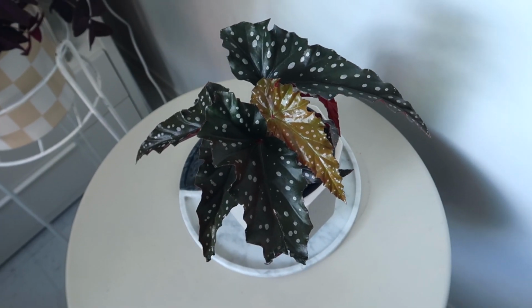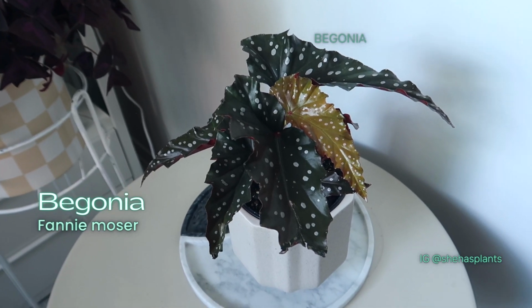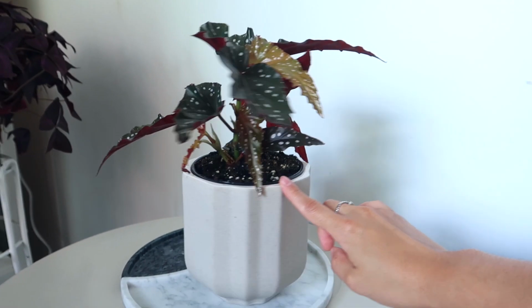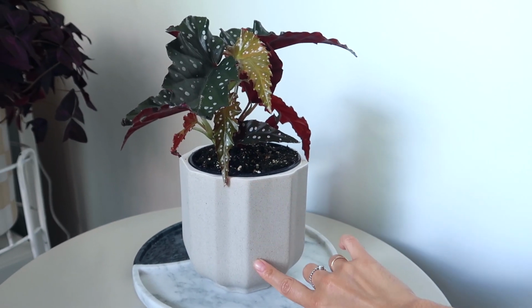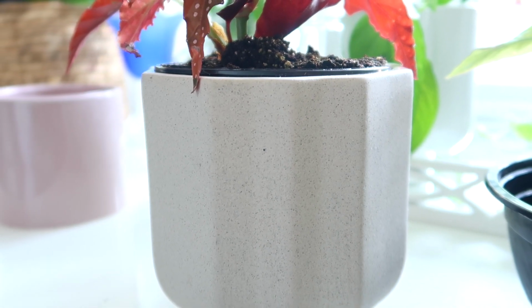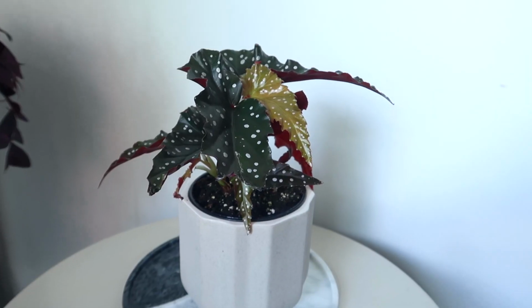My next plant is the Begonia maculata. Don't kill me for butchering the names. I keep this in a planter that is from Indigo. I purchased this on sale for $11.99. Indigo, if you don't know, is the same as Chapters here in Canada. There are a few new leaves.